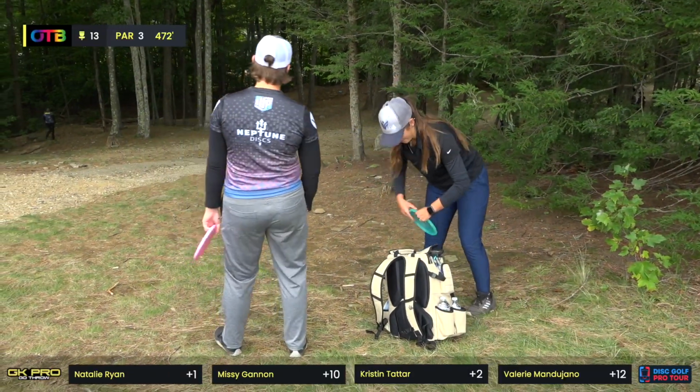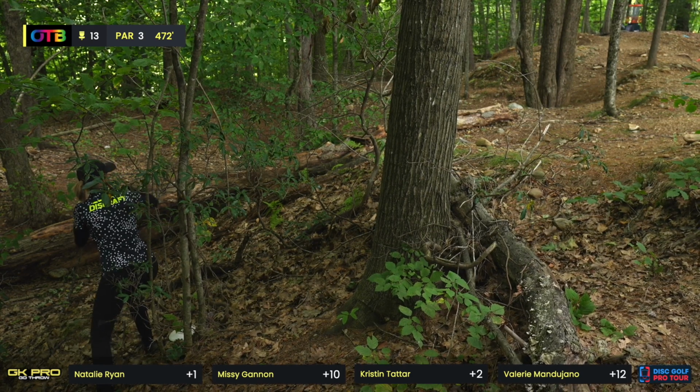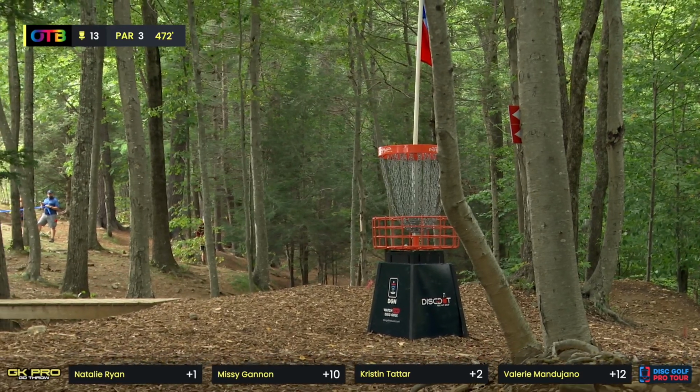That is a really nice recovery shot. Missy with not much to work with over here. Catches a tree.